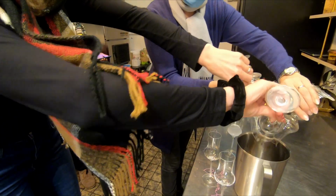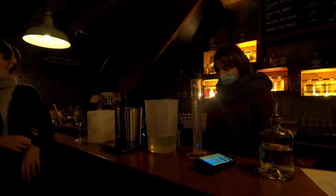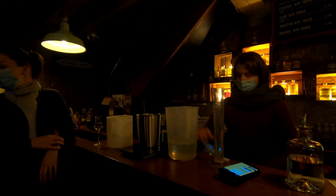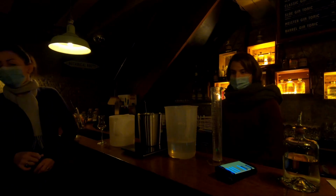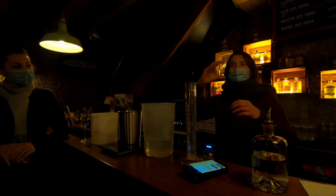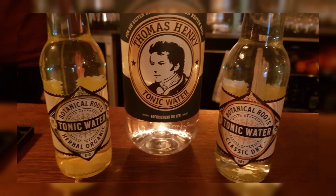We then smelt and sampled each of the glasses and chose which tastes we wanted to include in our final product. Finally, a very precise amount of water was added and voila, we had our own custom-made gin, which, with the perfect tonic, was a very good result.